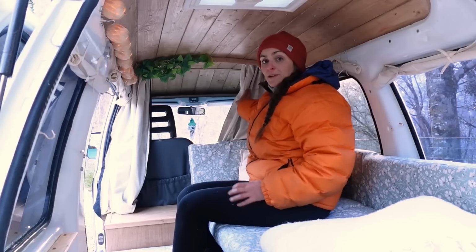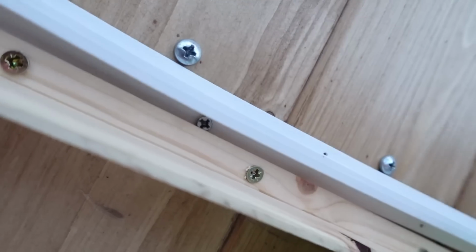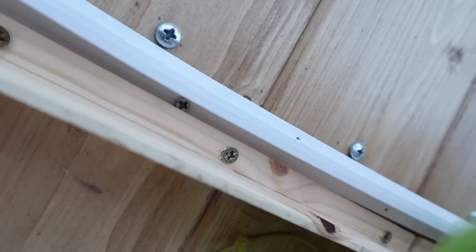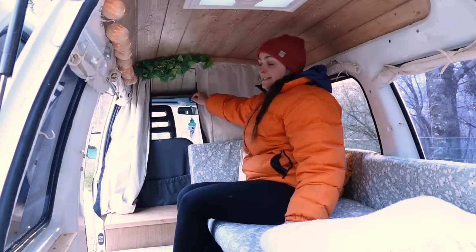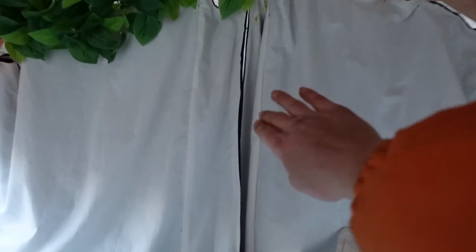To separate the driving cab from the back, I just put a curtain rail, like those plastic rails. I thought it would be flexible enough, but actually it drove me mad to put in because it wasn't that flexible, but it works. And it's really easy this way to use the curtains, and those are black on the back and then white on front.